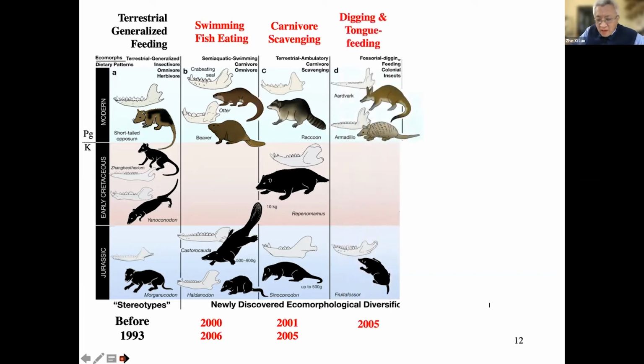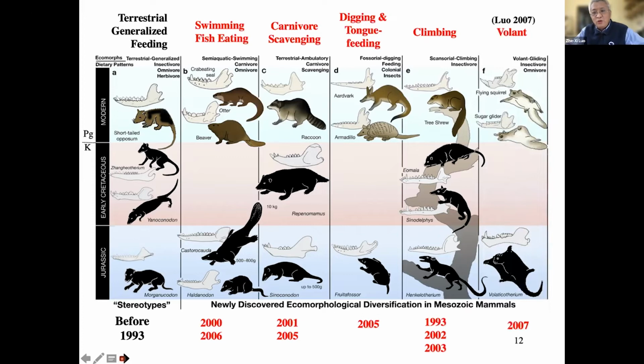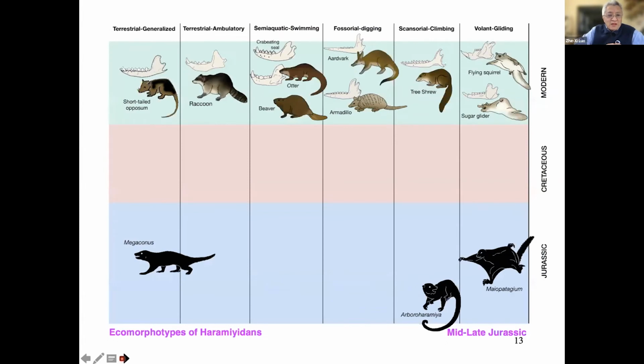And then in 2005, we started to discover the very first tongue-feeding mammal associated with digging adaptation, sort of like our extant armadillos, but we had not yet found the scutes back then. And then the Cretaceous mammals have a wide range of tree-climbing taxa. And once you climb on the tree, it's only a short jump away to become a glider. And that was about 10 or 12 years ago. Since then, we have made even more discoveries in the Mesozoic mammals.